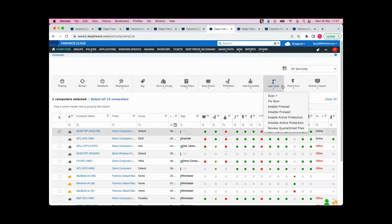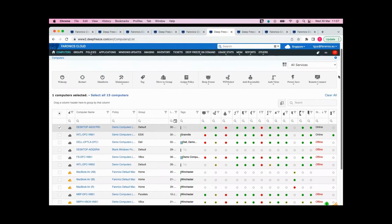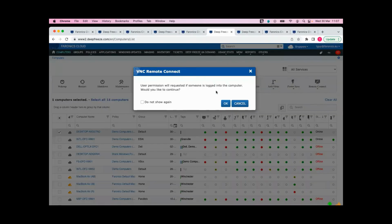It's just a case of I've got all my computers selected there and I can search and filter those computers so I can easily find the one I need. A bit like Excel, you can sort, filter, search. Okay, so I just want to remote into that one, remote connect, VNC, yeah. I will request user permission and then I can just establish a remote connection and see what the issue is.